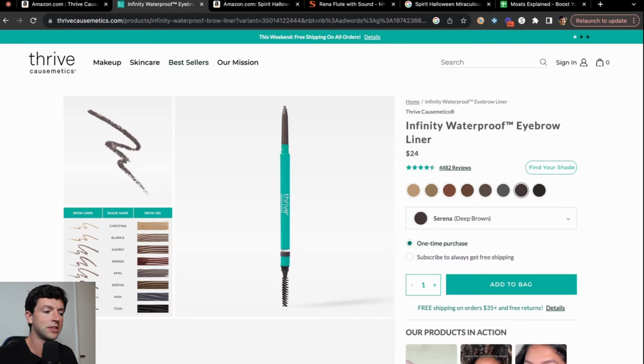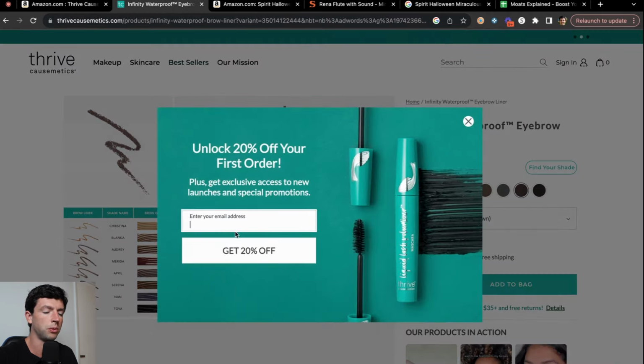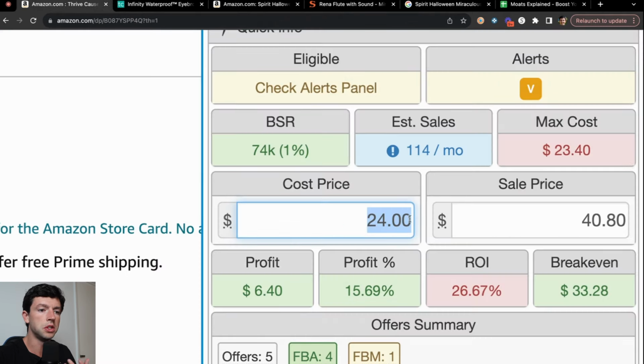However, we can also see there's actually a 20% coupon code we can go ahead and sign up for right here. So the cool thing is you can do math within SellerAmp. So if we take off 20% from this, just multiplying that, now it becomes $11 profit and a 60% ROI right here. So those coupons and discounted gift cards and a whole bunch of stuff we're going to be talking about in this video is really helpful to make items better.